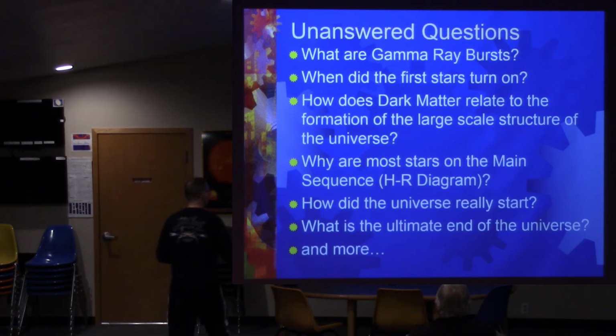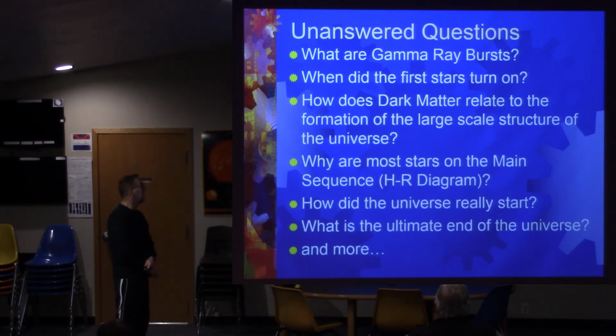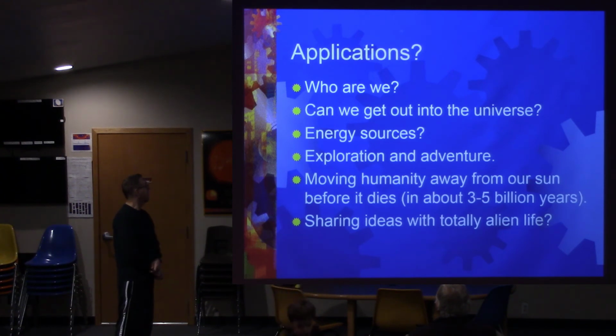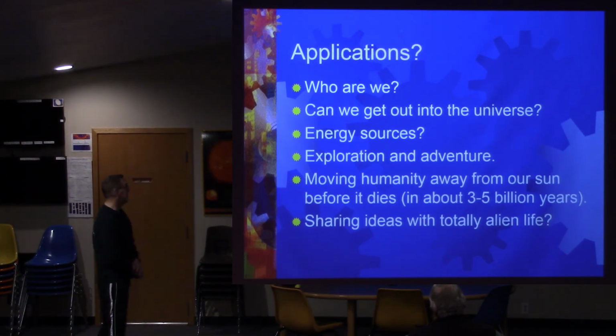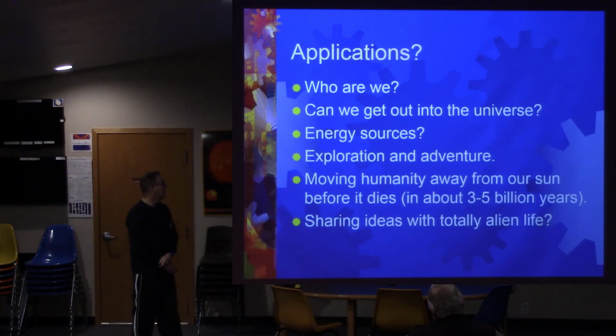How did the universe really start, and what will the ultimate end be, and more. So there's a lot of work to do out there. Ultimately, we want to know, who are we? Can we get out into the universe and explore? Are there other energy sources that we can tap into? And we just like to explore and adventure.